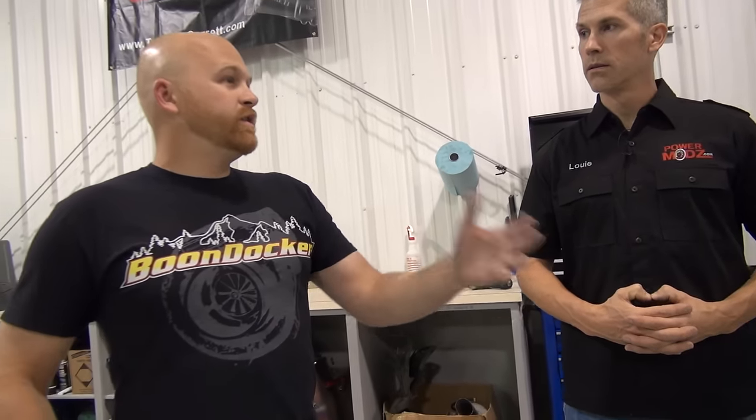Well, the first thing we're going to do is an in-frame on the engine. What I mean by in-frame is we're going to do rods and pistons. The rods and pistons in the stock form are just not robust enough to take the power that we're going to put at it. We can do that with the motor still in the chassis, and we'll show you guys how to do that. Then we're going to put our turbo on it.